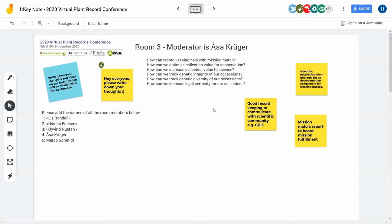In the beginning, I forgot to type everything down that we were thinking of. But then you reminded me, someone in the organization board, and we got some stuff down in the end there, talking about how good record keeping could actually help you get a lot of data out of your data, so to say. If you're celebrating a big anniversary for your garden, for example, see how many trees are of a certain age, or you could report back to your board to see if you have a lot of wild collected specimens and so on.